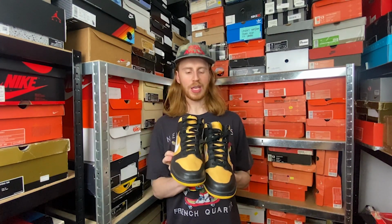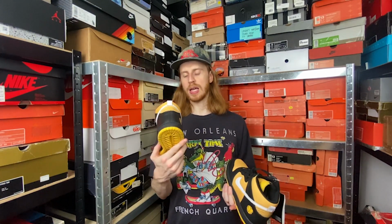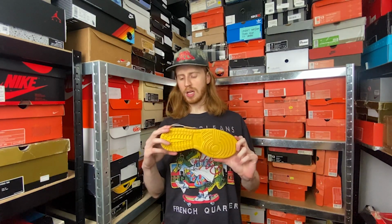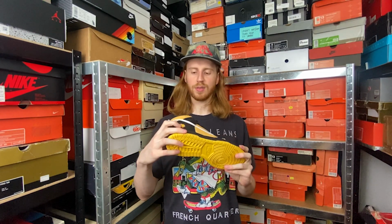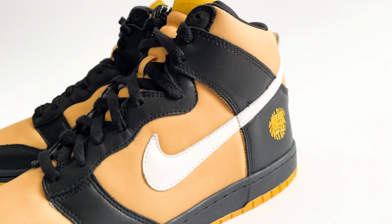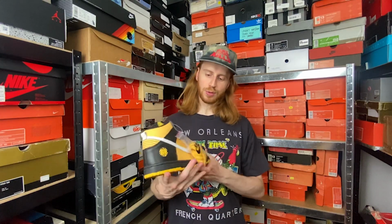This is the Hanshin Tigers Nike Dunk High. So the Hanshin Tigers are the baseball team from Osaka, and I read that there were only 84 pairs made, and they were made for the baseball team, so I guess maybe players and staff members. So very unique pair of Nike IDs because of that special branding on the heel and also the materials. So the yellow parts are mesh, and you have that black leather, and this pair is fully dead stock.